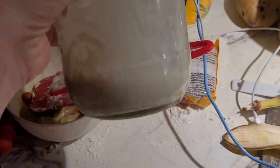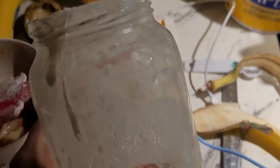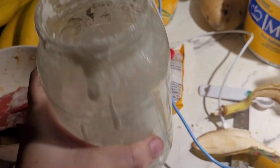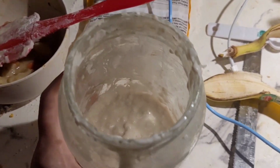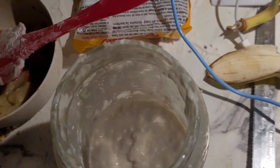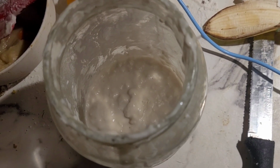And then in this jar, I just wanted to share, I scraped down everything that was there all around the bottom. I added a bit of water and a bit of flour. Will anything come of it? I have no idea. Did I make a new starter? Possibly. Not sure. I'm gonna do a quick kitchen tidy up and then I'm going to bed.